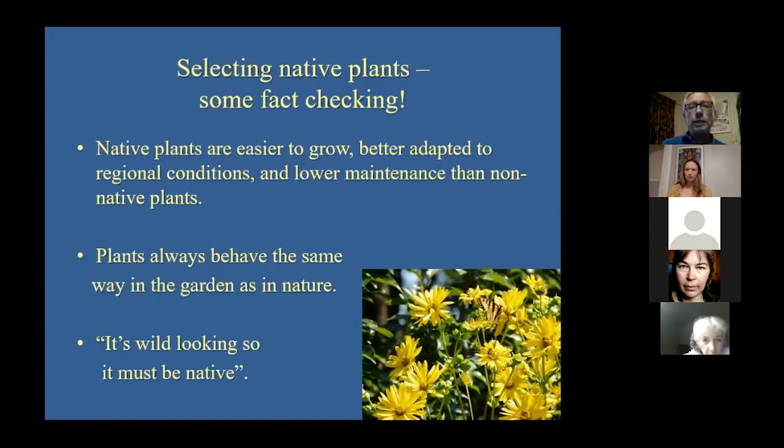I hope it resonates. We need to encourage people to build that ethic, and we need to be honest about setting them up that native plants, like any group of plants, some can be aggressive, some can be hard to grow, and just because it looks wild doesn't mean it is. It could be an exotic.